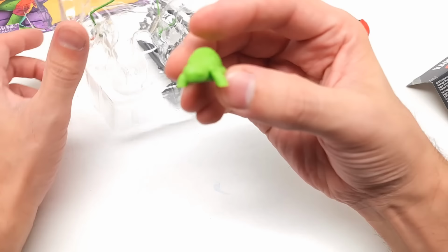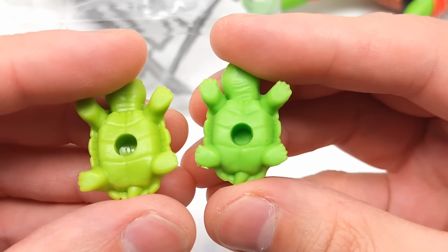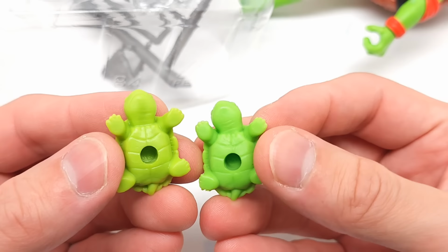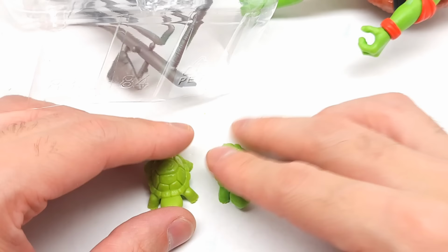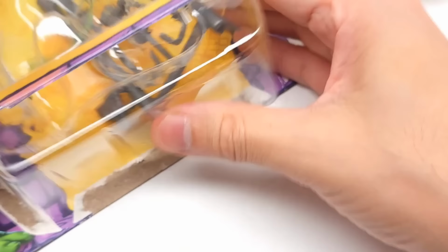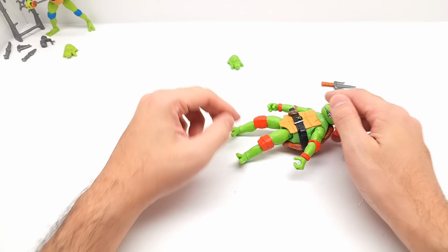Oh, is he any different from the other one? Let's see. Slightly different color. Slightly. Yeah, I guess his head's turned a little bit more. So, there we go. Okay. I'm gonna throw these back in here. And very cool. Set that aside. Like, where did I set it aside? Good enough. Alright, let's take a look at our Raphael.